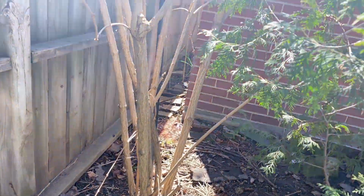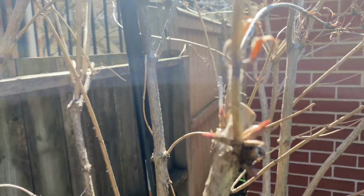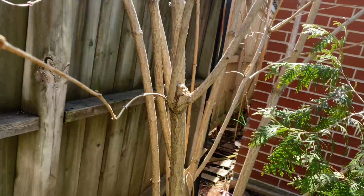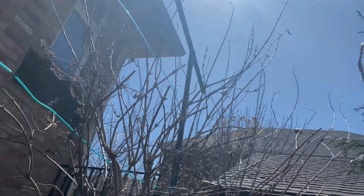This is Weigela. That's starting to open some buds. That'll leaf out very soon. It needs a major pruning. This growth is going crazy. I don't need all of that.